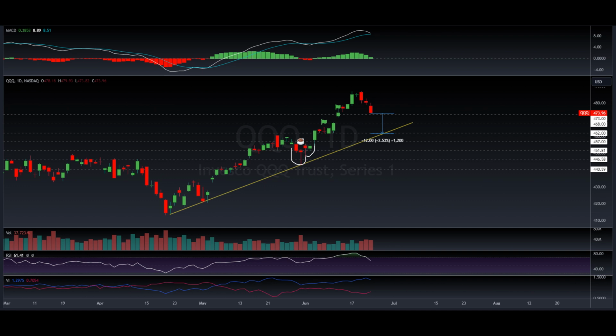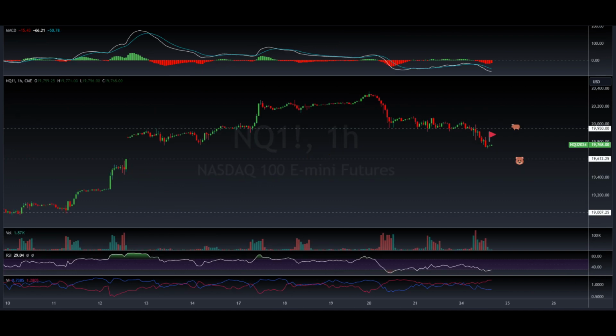If we look at the NASDAQ futures hourly chart, what do we see here? We are below the bull advantage line, 19,950. But we are not below the bear advantage line, meaning the bears are not in advantage yet. See, for the S&P, the ES, the E-mini futures, the bull-bear advantage line is the same number. Here, if you trade above 19,950, bulls got the advantage. If you're trading below 19,612.25, the bears got the advantage. For now, we're neutral. We're pulling away from bullish, but not quite bearish yet. We need to see more damage.